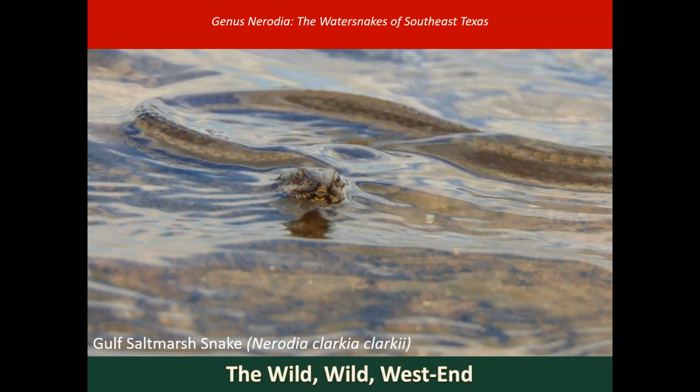So this one is actually in the water. This is the best place to find them. They're a really aquatic snake, and I don't think I mentioned on the green water snake, they're also really aquatic. They're found mostly in the water.